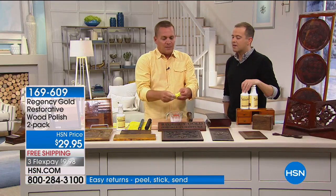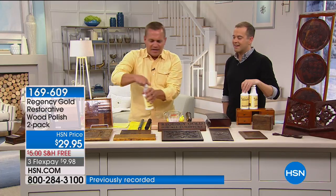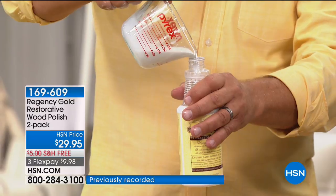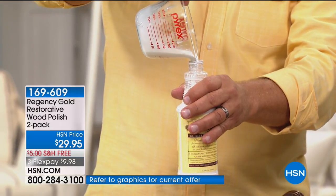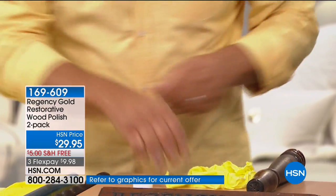What's left inside this little container, we don't throw that away. You take it right back into the bottle. It lasts a long time. No matter how much wood furniture you have at home, you're only using a few drops at a time, so it's very economical to use.